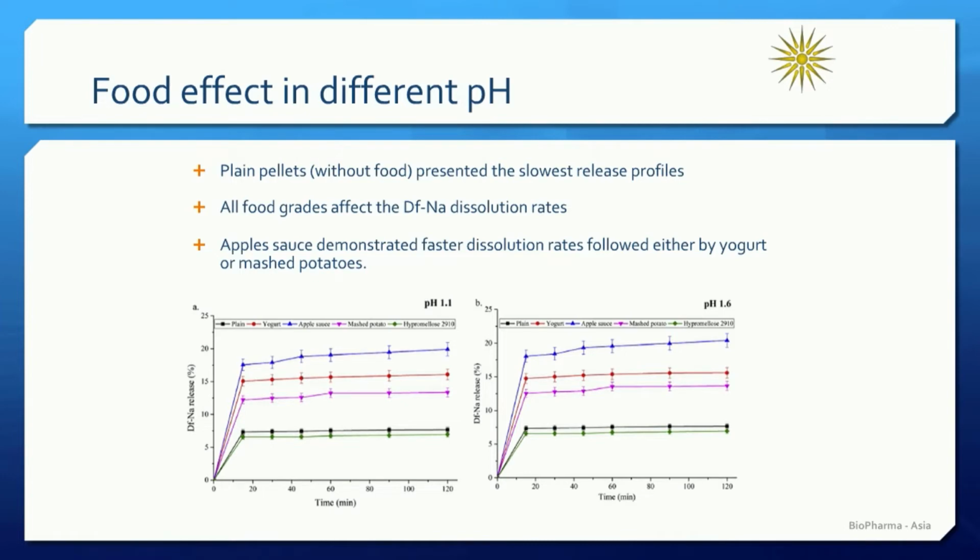All dissolution studies were repeated at various pH values, and as we can see from these two graphs, we studied at pH values of 1.1 and 1.6, and we observed that the release of diclofenac had the same trend.